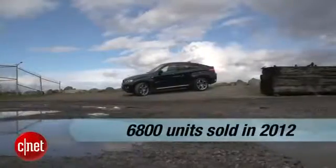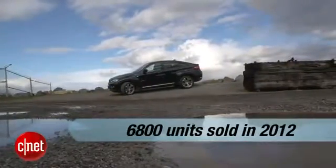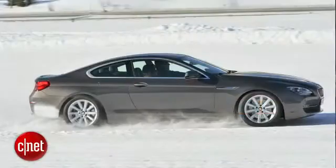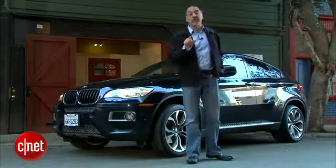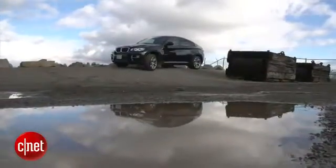All right, some numbers first. BMW sold about 6,800 of these guys in calendar 2012 in the U.S. That puts it down pretty much near the bottom with the Z4 and the 6 Series Coupe. 2.5% or so of their U.S. sales. But that's part of the story. They kind of don't want you to see one of these next to you at every stoplight because this vehicle is as much about exclusivity as practicality.